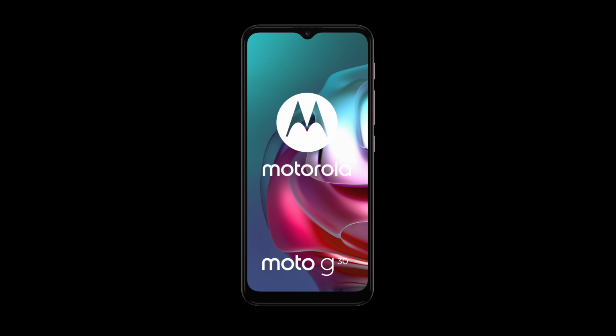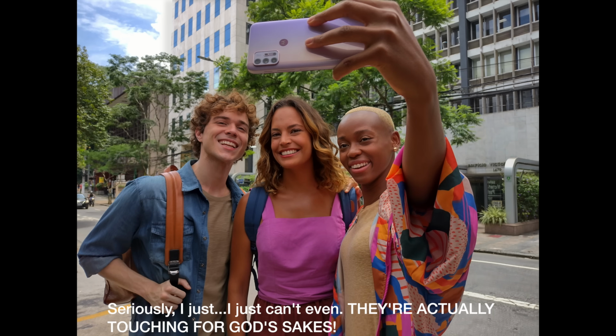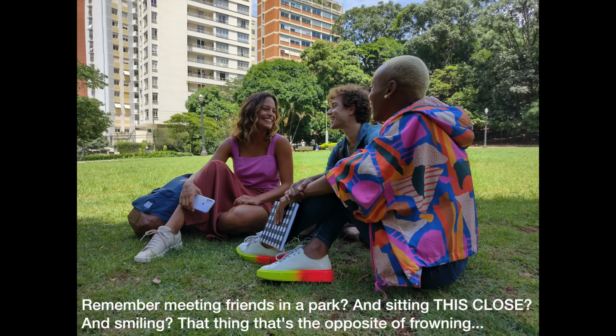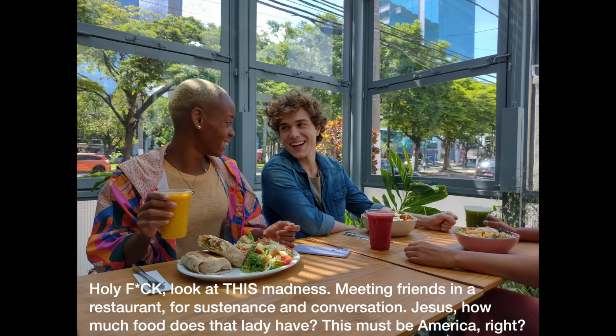Both fresh Motorola blowers serve up a 6.5-inch HD Plus display, not Full HD Plus, although the G30 does at least deliver a tasty bit of 90Hz refresh action. Both are stock Android 11 handsets, and yeah, you've got that stupid Google Assistant button on the edge of both, plus a physical fingerprint sensor slapped around the back. Performance-wise, the Moto G10 makes do with the Snapdragon 460 backed by 4GB of RAM, while the G30 upgrades the specs to a Snapdragon 662 backed by either 4 or 6GB of memory. And the G30 also offers a choice of 64 or 128GB of storage, while both of them support microSD expansion.